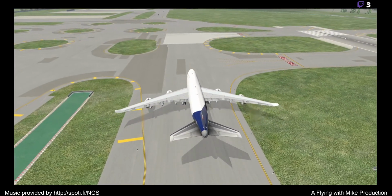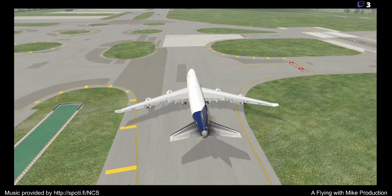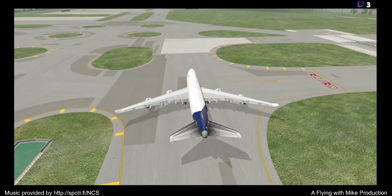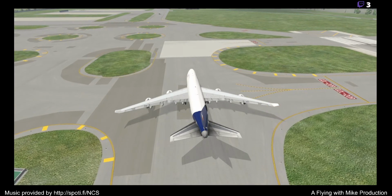Okay, we're coming up to Whiskey 9. I don't know why I don't see yellow lines here. I just never understood that at this place.